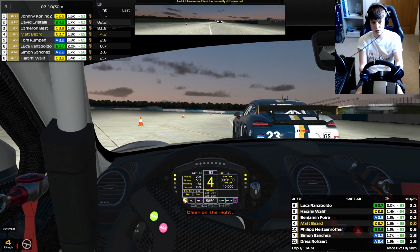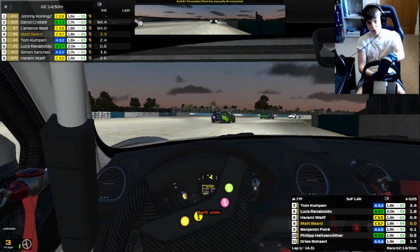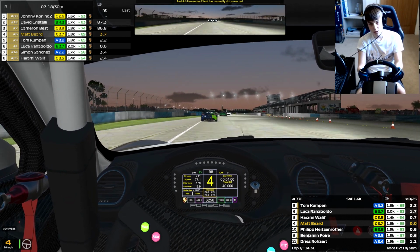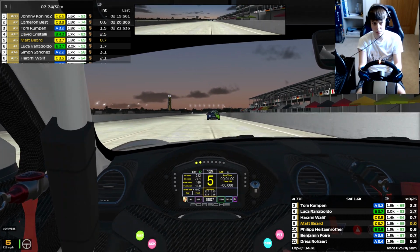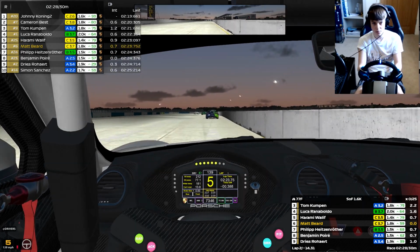Clear right. That guy's going to go for the full send. We'll try and get the switch back on him through the final turn. There we go. Have to do a bit better than that through Sunset, my friend. But anyway, we have survived the opening lap though. No incident points, that's probably the most important thing. P6. We are down to P6 though.